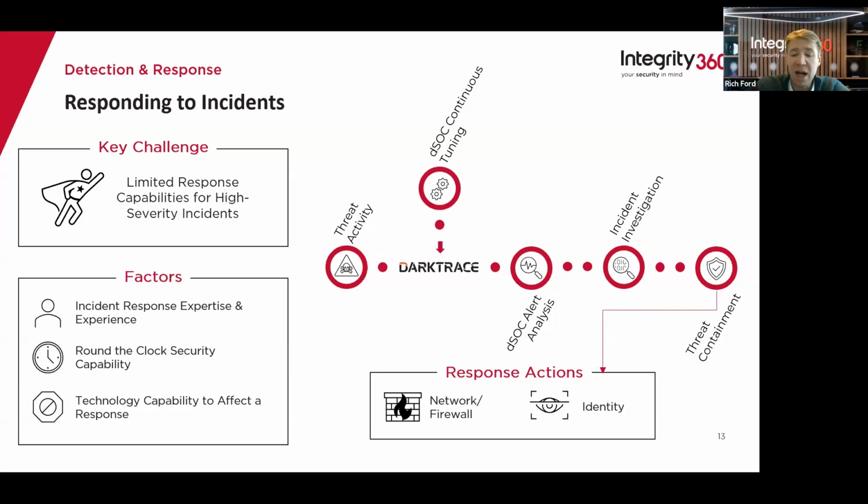pie. And then lastly, most importantly, how do we deal with the actions? Once we've responded, then obviously we need that feedback loop. So feeding back into the dSOC tuning process, so that once we've understood this threat and how we've responded to it, that we're making sure that we are tuning accordingly.